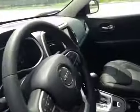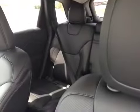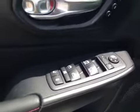So when we get into the driver's side, it is wall-to-wall leather. As you can see right here, both the driver's side as well as the passenger side. And when you take a look at the second row seating as well, it has this really nice contrast stitching over here. Usual power windows, power door locks, driver adjustable mirrors.